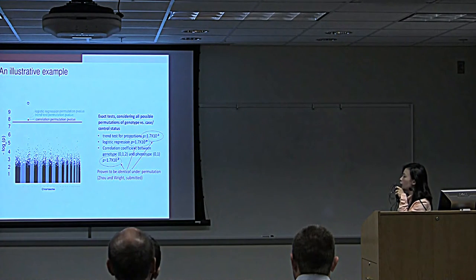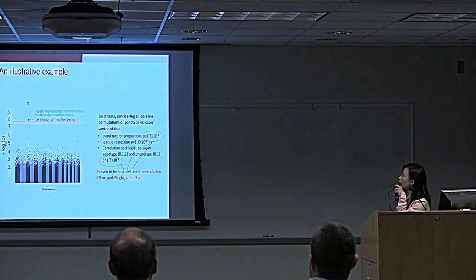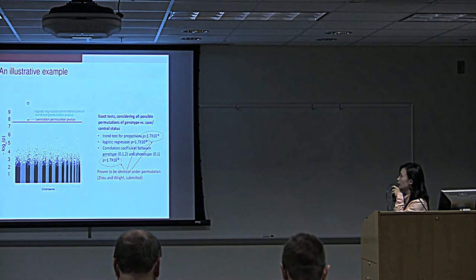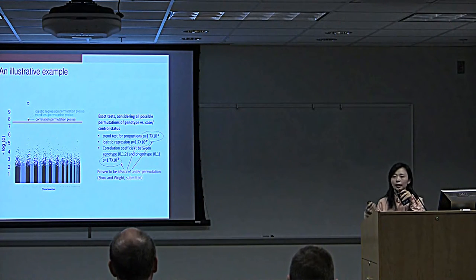The correlation coefficient is permutation-based, and under permutation it is equivalent to other statistics. So if we use this, then we can claim it is significant. So that's just an illustrative example to show why my method, MCC, is important.